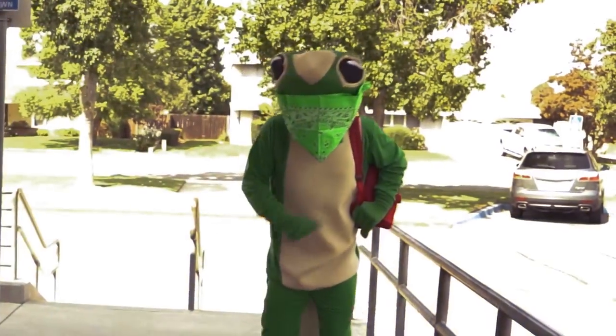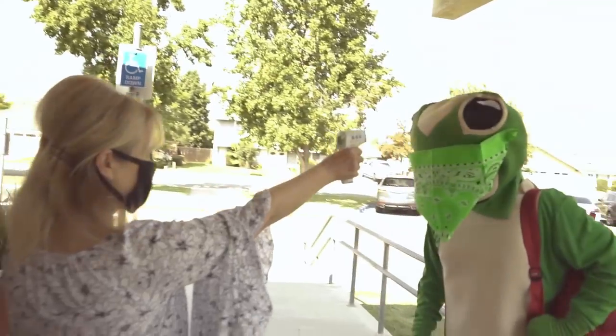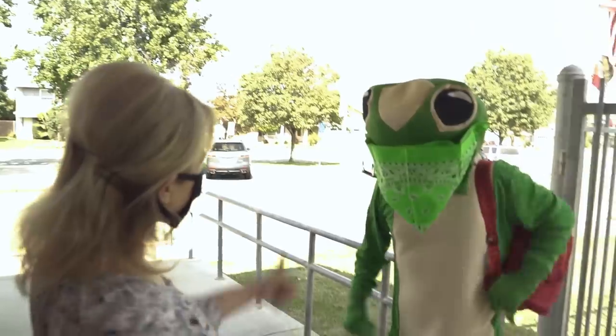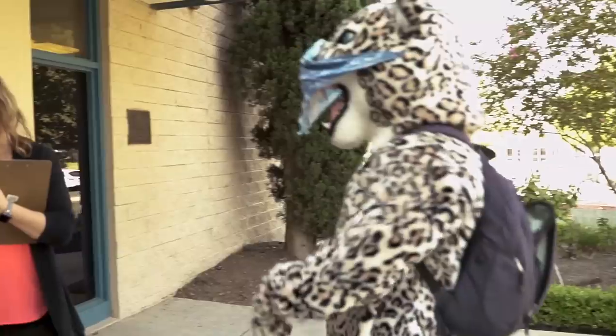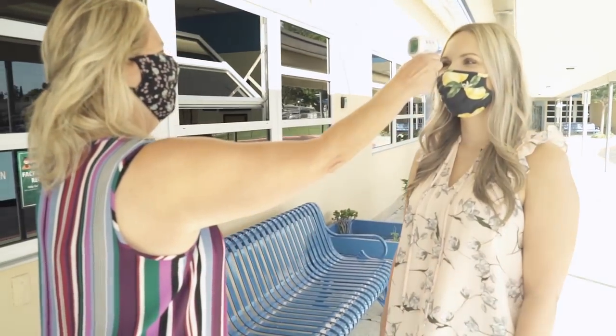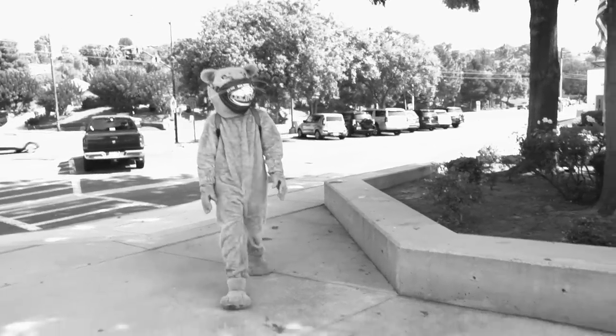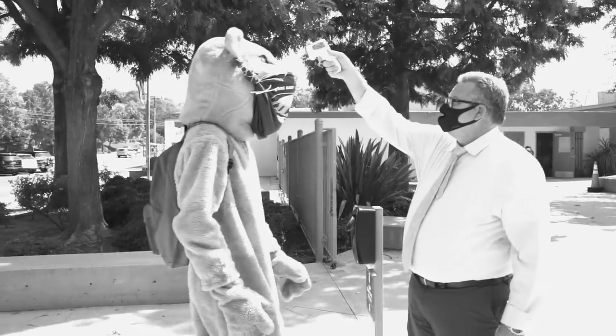Upon arriving to campus, all staff and students will be required to wear face coverings. A wellness check, including temperature taking with a no-touch thermometer, may be done with students and staff as they enter campus. Anyone exhibiting or reporting symptoms of COVID-19 or having a temperature at or above 99.5 degrees using a no-touch thermometer will be excluded from entering the campus.